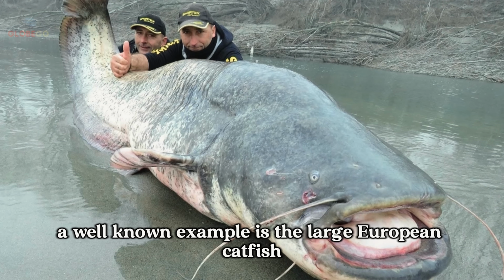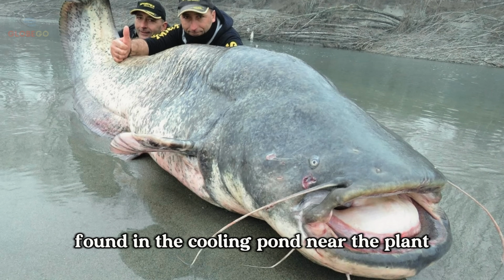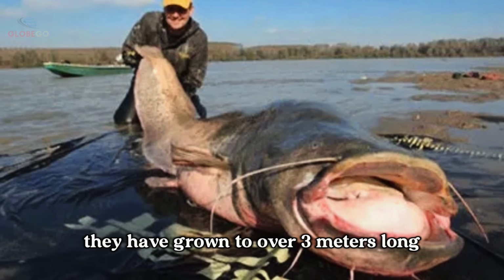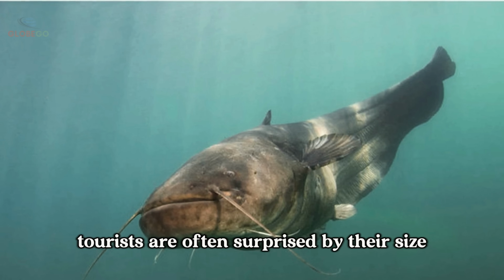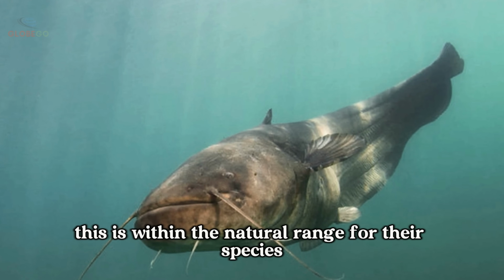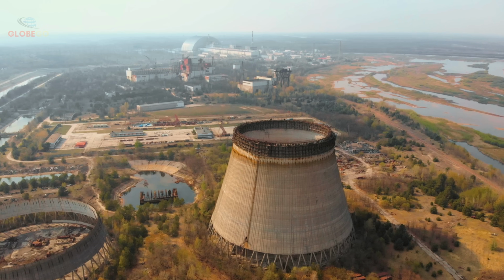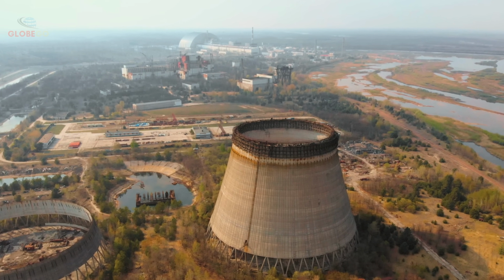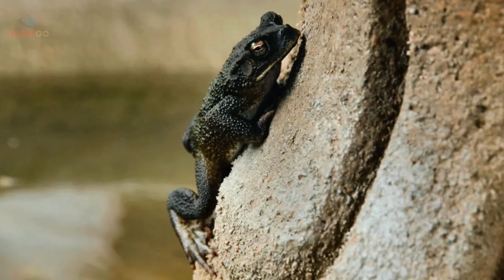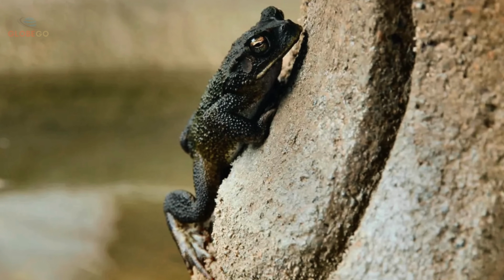A well-known example is the large European catfish found in the cooling pond near the plant. Introduced before the disaster, they have grown to over 3 meters long. Tourists are often surprised by their size, but scientists note this is within the natural range for their species in undisturbed environments. Interestingly, these catfish have shown no clear signs of harm from radiation. Even the smallest creatures are changing, but sometimes it's the color of survival that speaks loudest.